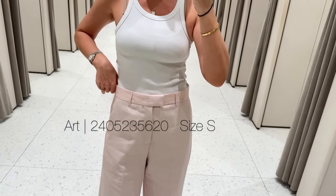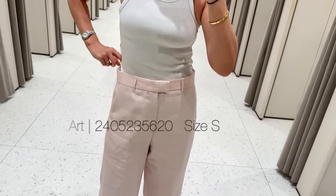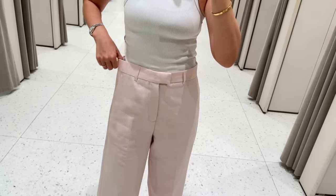So this is the trousers from the pink suit. I'm wearing size small and it's extremely loose on the waist and it's very long.